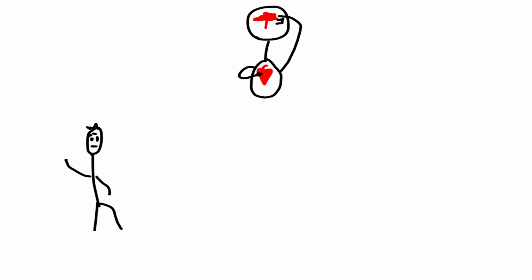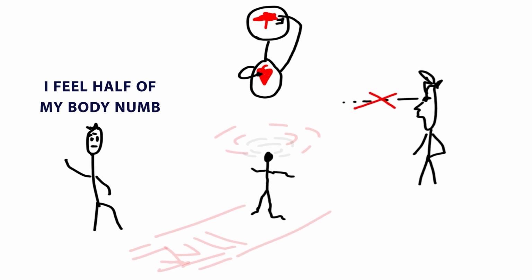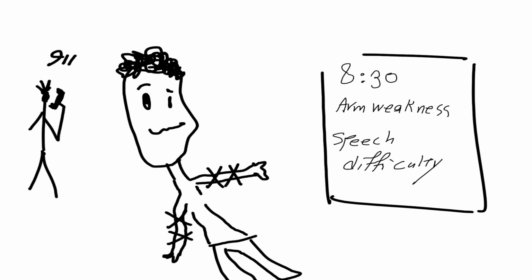Number 2. Stroke. Signs: sudden numbness or weakness, especially on one side of the body, confusion, trouble speaking, vision problems, and severe headache. Advice: call emergency services right away. Note the time symptoms started and keep the person comfortable.